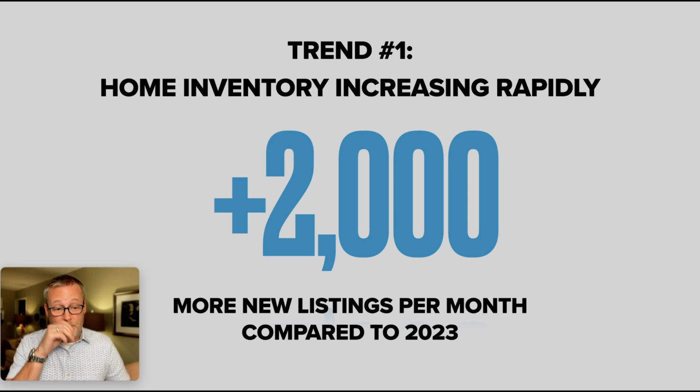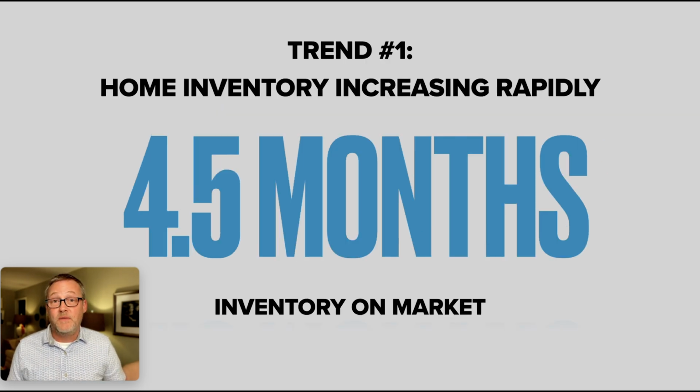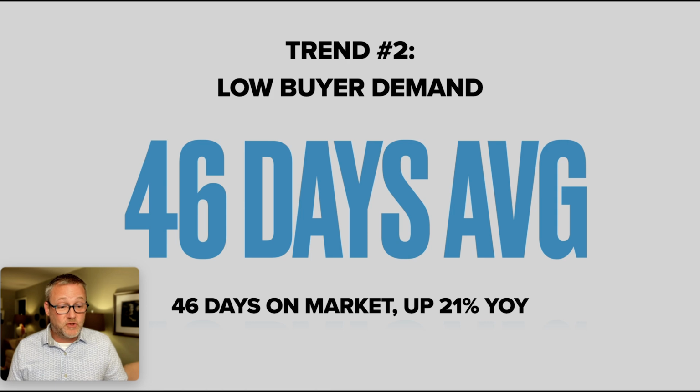That's a big deal. So if you remember last year, I told you about Atlanta's new listings crash. We had about 90,000 homes missing from the market over a 4-year period, kind of based on a 2019 baseline. So we had a huge deficit, and I can tell you right now that COVID-induced housing shortage is basically over. We're sitting right now at 4.5 months of inventory on the market. I'm going to get back to that number in just a second, but let's hit trend number two.